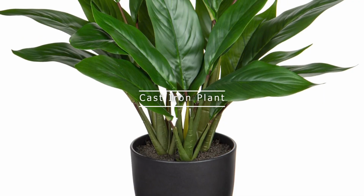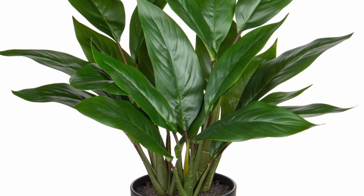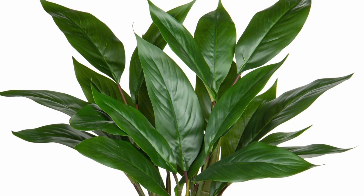6. Cast iron plant. The cast iron plant is tough as nails and just as dependable. It thrives on neglect and brings a touch of understated elegance to any room. Whether it's a steamy bathroom or a dim bedroom, this plant won't let you down.